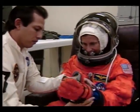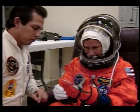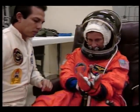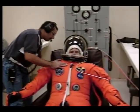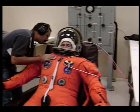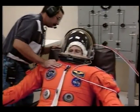The crew does need assistance getting into their gear. It's quite cumbersome, and the checks are made. The suit technicians make checks of the suits to make sure they're functioning properly. They fill the suits with air to make sure there are no leaks, and perform a test.